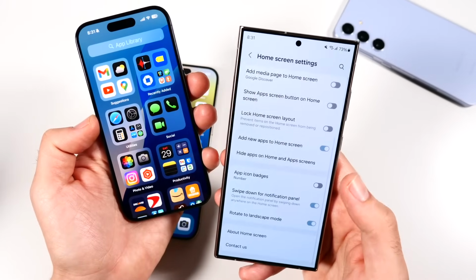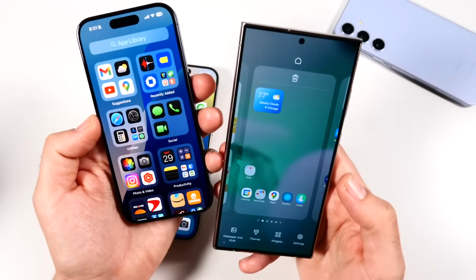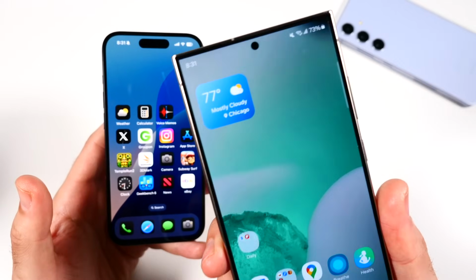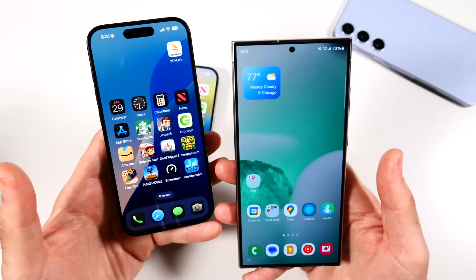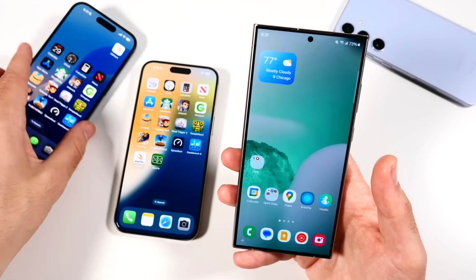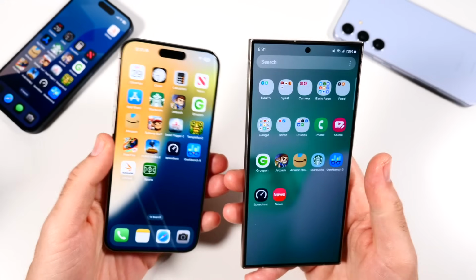Also, you can tweak a lot more because it's a much more open source platform. There's a lot of apps with launchers and things of that nature that are still going to be more customizable on the Android device. But Apple is at least bringing stuff that makes it much more customizable than we've ever seen before for iOS 18. So that's kind of how I feel 6 months later with the software between these two.